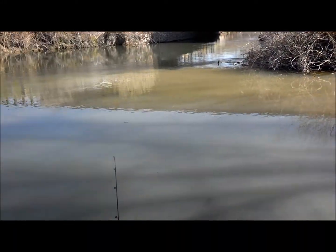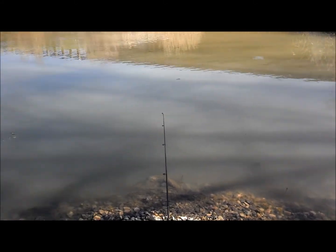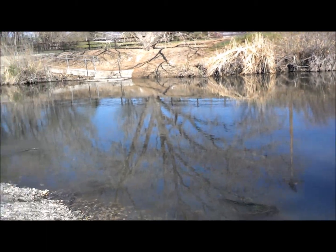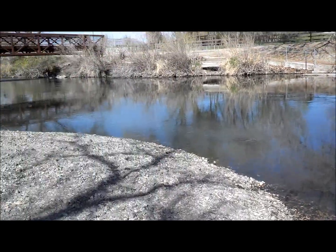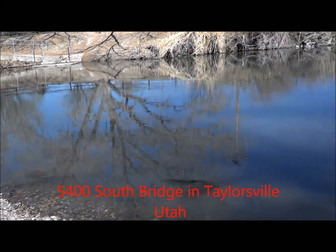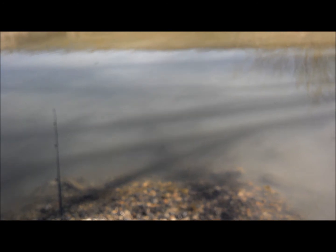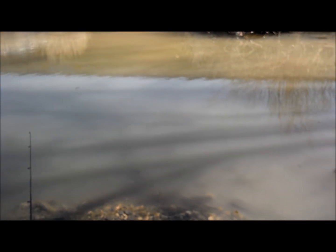Okay, this spot is on 5400 South. There's a dog park and you can park right there. Now this spot right here, this was late April when we were here. Notice how calm the water is.